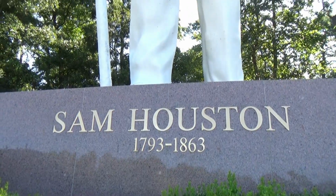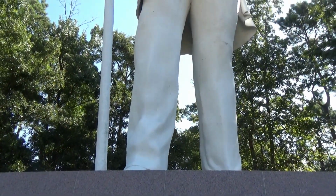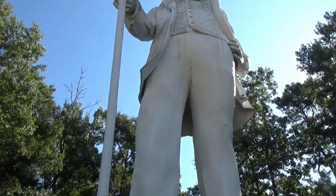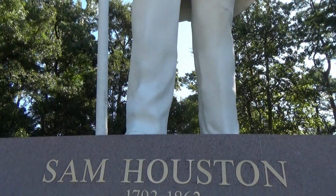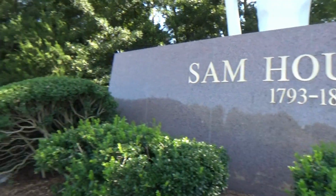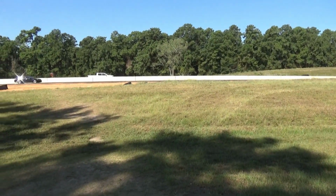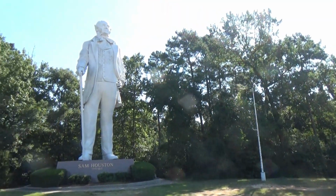Sam Houston was 6'7" tall, and this statue is 67 feet tall. So it's like 10 times his normal height. And then there's a 10-foot platform here. Now I'm going to go out to the highway here as far as the grass goes, so that I can give you a wider view of it. How's this?